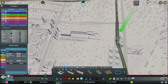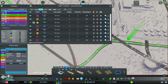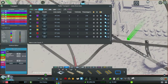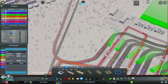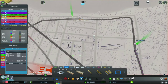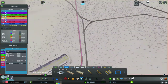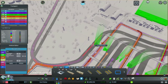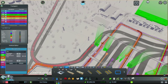Okay, let's delete that line. We have to do that line over. Metros. Delete that line. Let's start a new line. This one. And back down. But I can do, I think I can do this here. No.